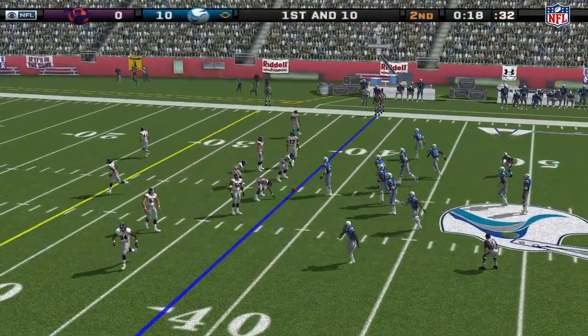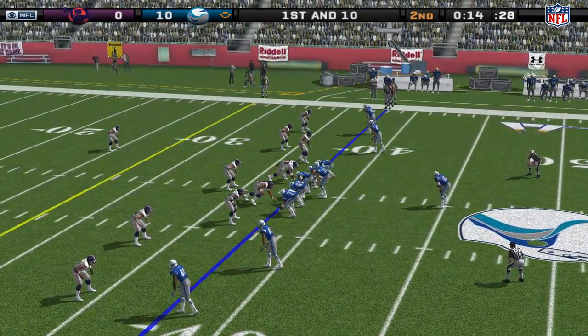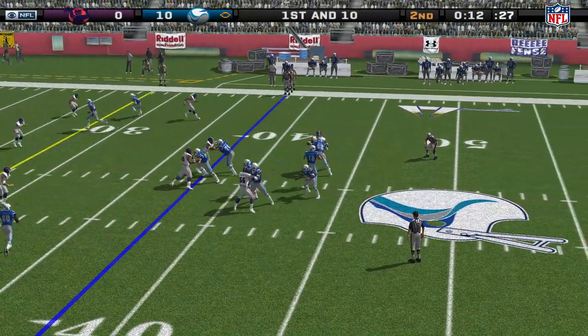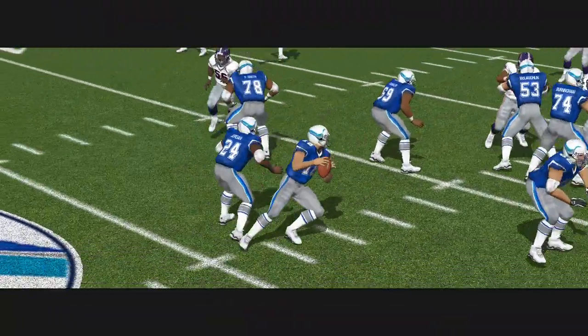Pressure coming. Gets pulled down from behind. Number 18 stops the clock with that timeout.